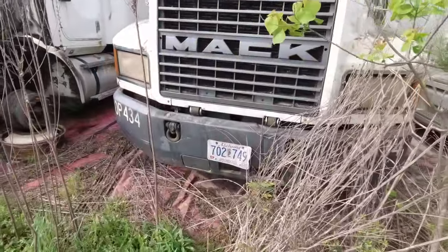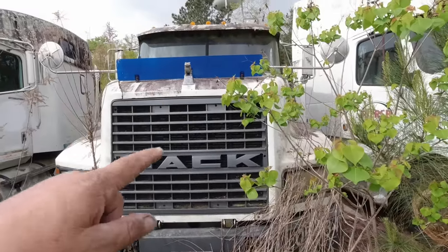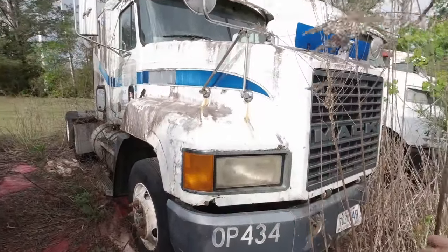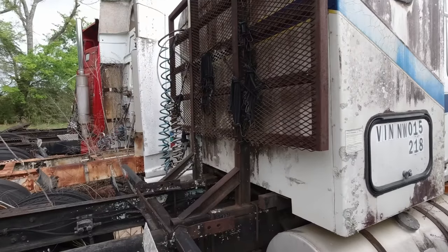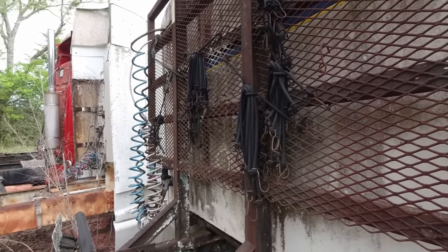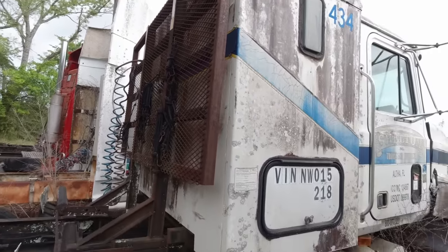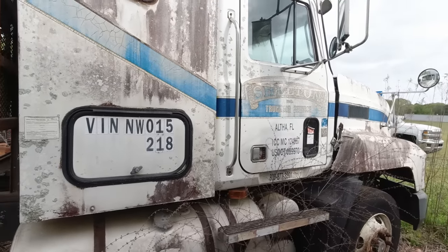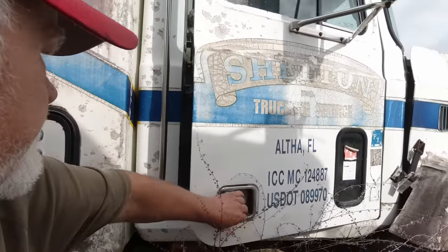Hood's in good shape, oh yeah. Last portion 2007, so the calendar in the truck really lines up with maybe the last day it ran. So that was what, 16 years ago maybe. Yeah, you could tell they were pulling flatbeds with it. There's all their tarps. And truck number 434, to anybody who was at Shelton Trucking Services that may have driven this truck or know the one that drove the truck, tell them we found our old truck.